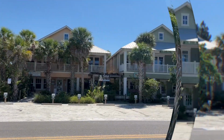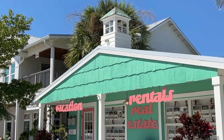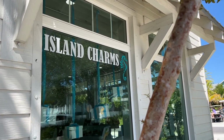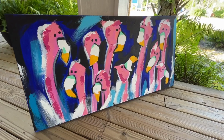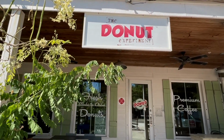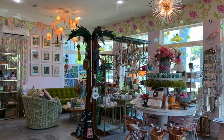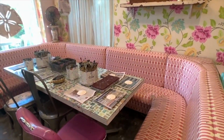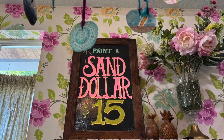Every town needs a main street, and here in Anna Maria, that main street is Pine Avenue. In addition to the Historic Society that's located on Pine, you'll find an abundance of gift shops, clothing boutiques, art galleries, restaurants, and plenty of spots to tempt your sweet tooth. We enjoy popping into the Shiny Fish Emporium with its whimsical selection of gifts. This is a great stop for the kids because they can sit down and paint their own sand dollar and then take it home as a souvenir.